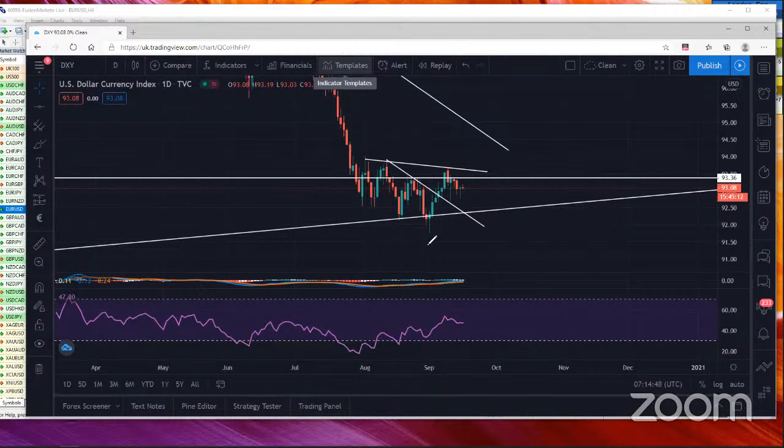to see us under here would be against what the price action and what the fundamental research that I've done suggests.